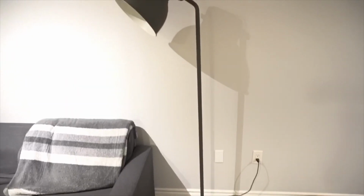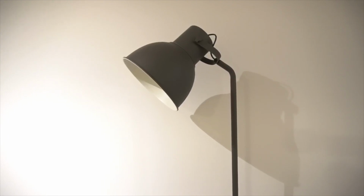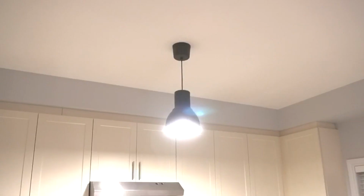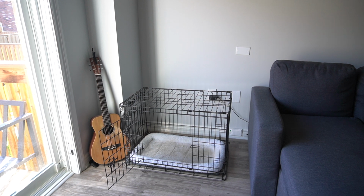The floor lamp is also from IKEA, from their Hektar line. I think I'm saying that right. I have the matching ceiling lights, and I love the modern industrial feel. In the corner next to the couch is my little Martin guitar and Levi's crate. He no longer needs it, but he loves it, so I just leave it there with the door open, and he goes in there for his naps pretty often.